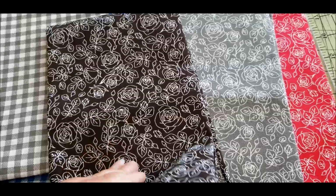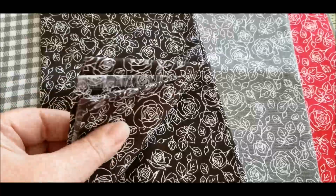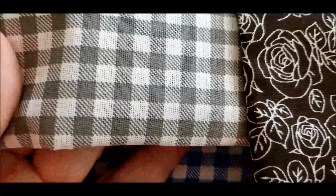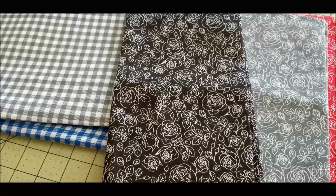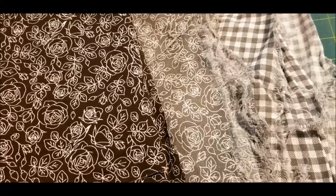But my first reaction when I touched this stuff was honestly ick. It has so much sizing in it. Lots of times you will get a fabric that has way too much sizing in it and it's stiff. This was almost sticky to the touch.